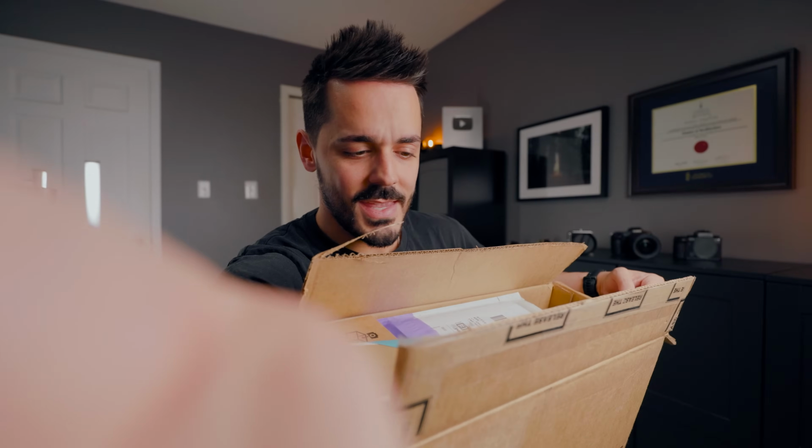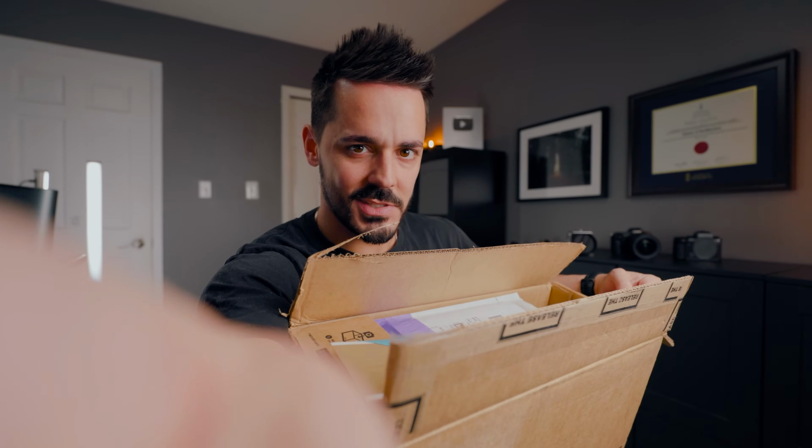So the truth is that this isn't the first Sony camera that I've used. Oh, look at that. We've got the return label. See, just to prove that I don't get to keep it, I can't show you the return label because it has my address on it, but we've got a return label.